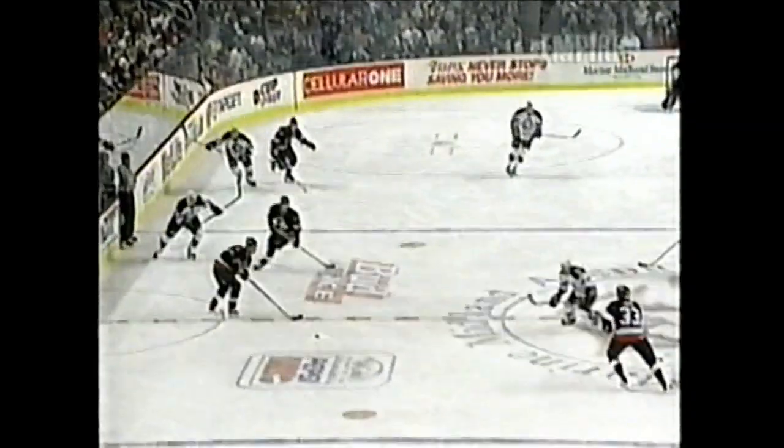All right, Brian Holzinger thought he was away to the races. Puck bounced over a stick in the neutral zone. Here's the play. Bugner just chops it out. Here it bounces over Redden's stick. The Sabres might have claimed, well, he touched the puck. But the linesman immediately blew the whistle.